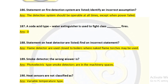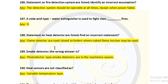Question number 188. Statements on heat detectors are listed. Find the incorrect statement. Answer: flame detectors are used close to boilers where naked flame torches may be used. This is the incorrect statement, because we are not at all using naked flame torches. We have the pilot burner. The pilot burner gives the pilot ignition for the main burner to come into operation. You should never use a live torch. That is really dangerous. There is a chance of backfire, a person getting injured, and it can also lead to fire in the engine room. Maybe in the olden days people used this concept. I also heard about it, but I never saw it. Please don't use it.